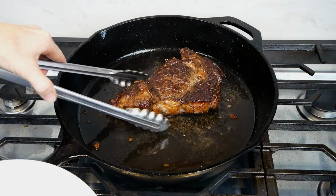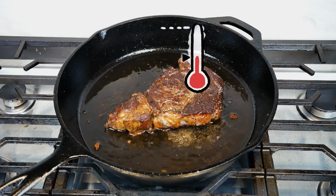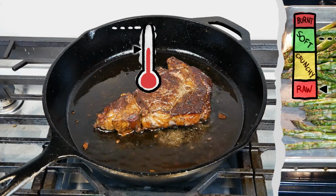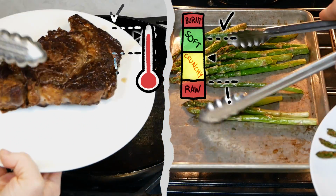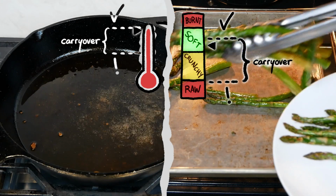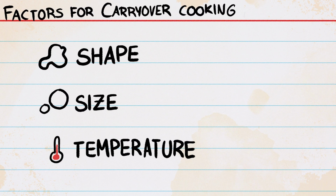The best way to deal with carryover cooking is to embrace it. Whatever your doneness criteria is, a certain internal temperature or a specific texture, pull the food off the heat before it reaches that benchmark and let carryover cooking finish the job. But how early is that? Science gives us a few rules of thumb.